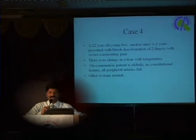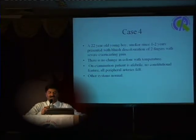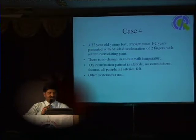Right. Okay, the next case is a 22-year-old young boy, smoker since 1 to 2 years, presented with bluish discoloration of fingers with severe excruciating pain. There is no change in color with temperature. On examination, the patient is afebrile, no constitutional features, all peripheral arteries felt. Other systems normal.